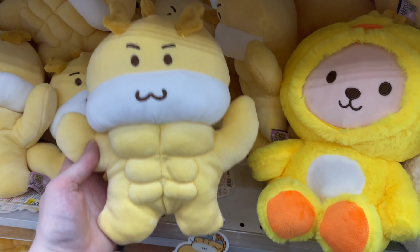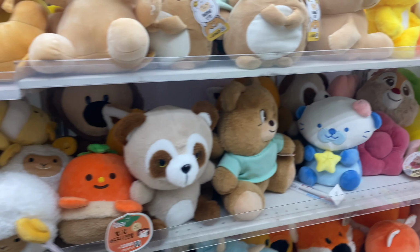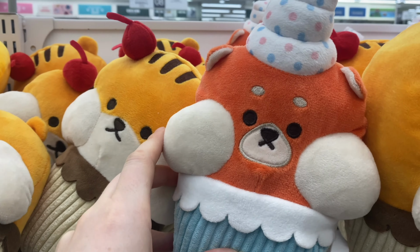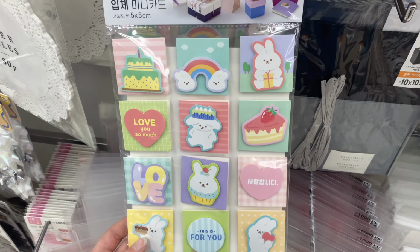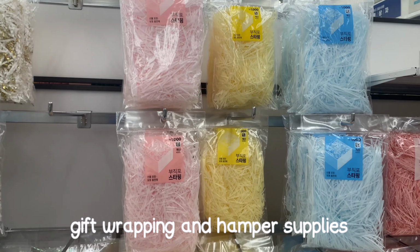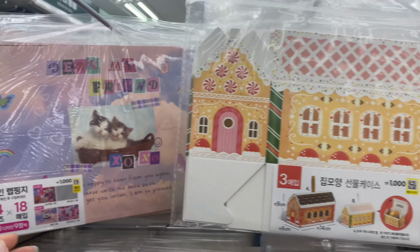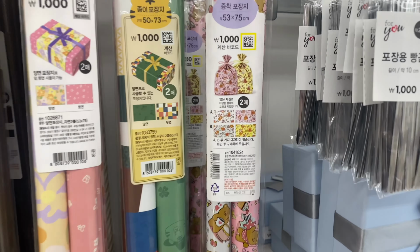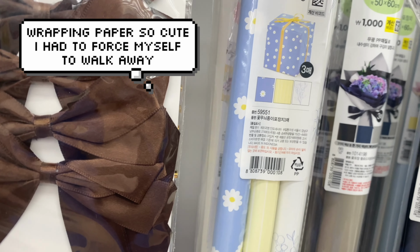This buff guy. Wow. What even is this? A deer? Was he a dragon? Donkey. Don't need wrapping paper.